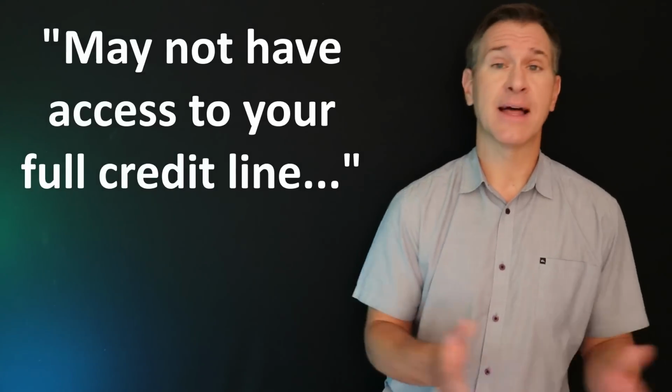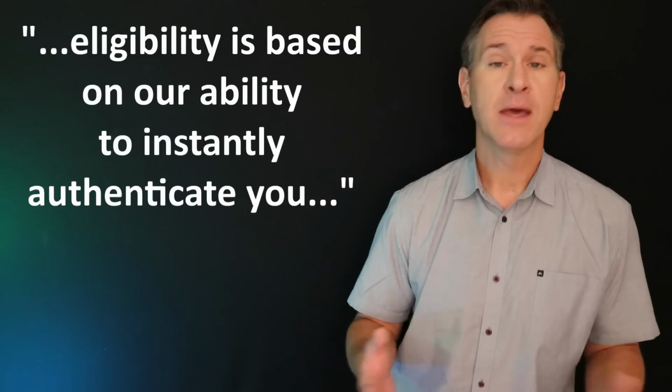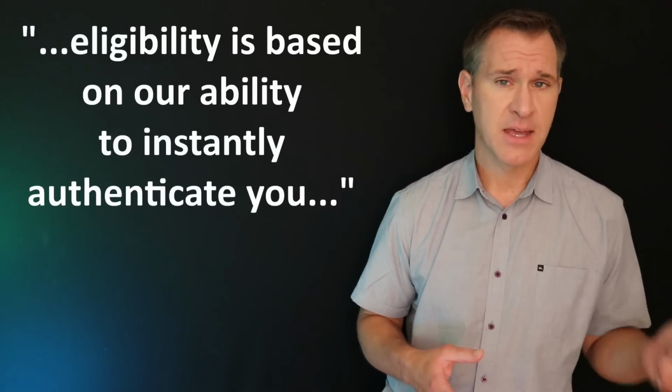American Express does say that you may not get access to your full credit line when you are approved, but you will have access to some piece of it. And they also do say that they have to be able to authenticate you in order for you to be able to get access to that line before you actually get the physical credit card in your hand.